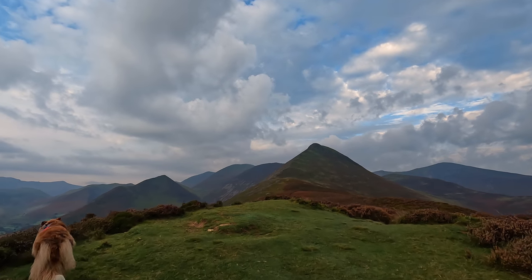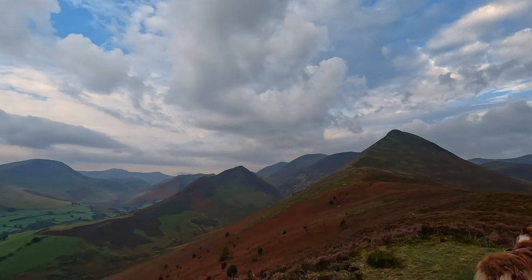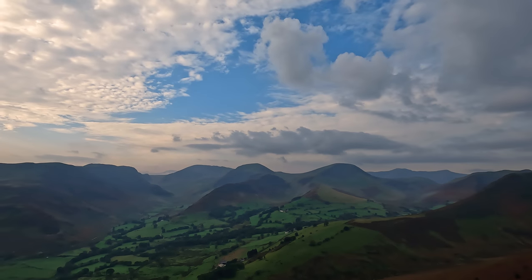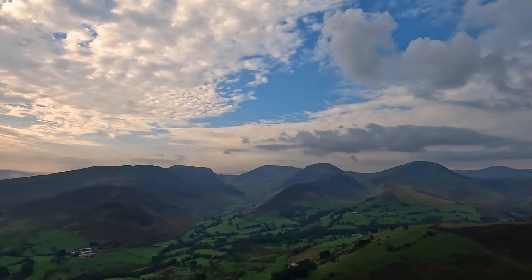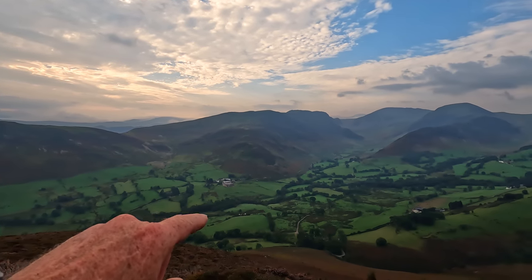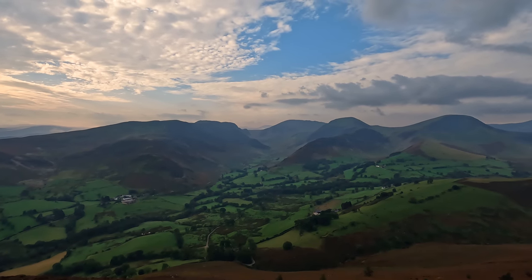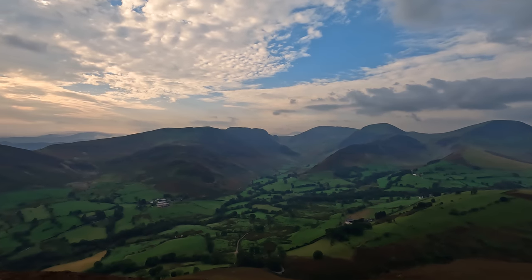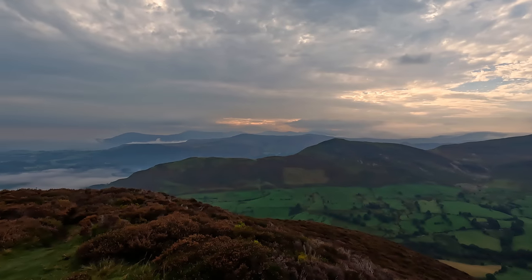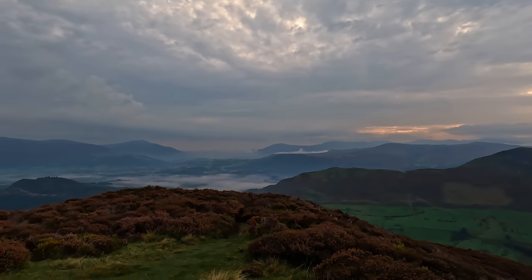To the left of Causey Pike we've got Knott Rigg and Hard Crags. To the left of that we've got Robinson, Hindscarth, Dalehead, High Spy, Maiden Moor. We've got a little town down here and the beautiful little church of Newlands Valley. Newlands Valley straight ahead of me there. Panning right round to the left, we've got Catbells, and behind Catbells we've got a temperature inversion over the top of Derwent Water.